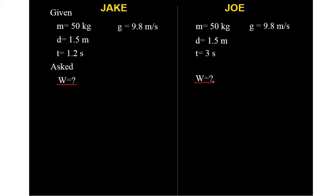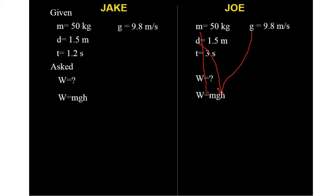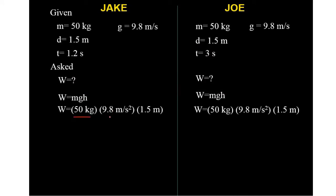So we have to find work first. And since it's vertical, we have to use the formula for vertical. So we have this. You have to review your notes and you will find it. Do we have mass? Yes. Do we have gravitational acceleration here? And do we have the height or the distance? Yes. Well and good. The same thing here. Now, pure substitution: 50 kilograms for the mass, 9.8 meters per second squared for the gravitational acceleration, and for the height or distance, it's 1.5 meters.